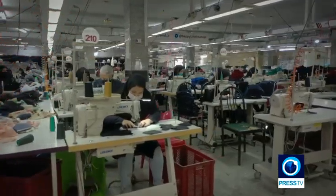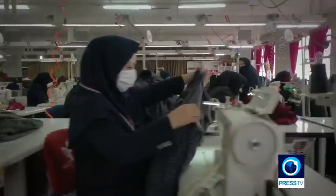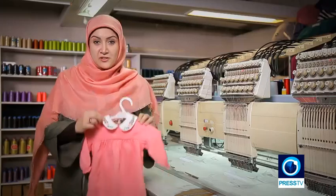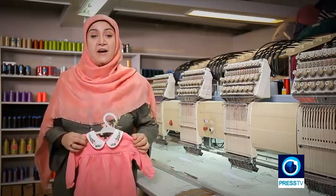Here, some 300 tailors sew around a million sets of children's clothing items every year. Just look at the color on this precious little dress. It was embroidered in a matter of minutes.